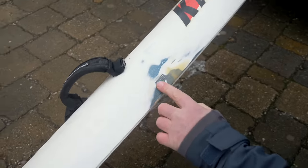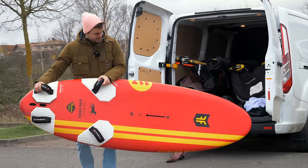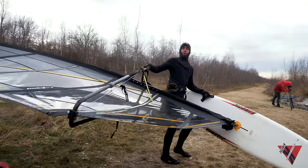I bought a super old windsurf board for just one single euro. We do the deal, took it to the water and compared it to one of the fastest boards on the planet. 1 euro board, let's go!